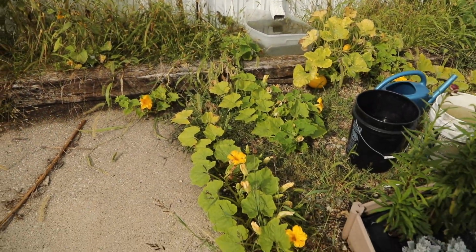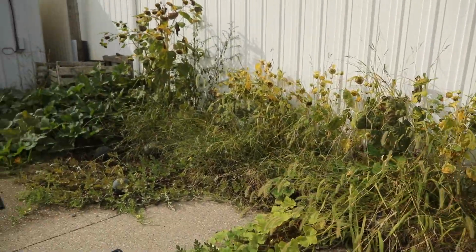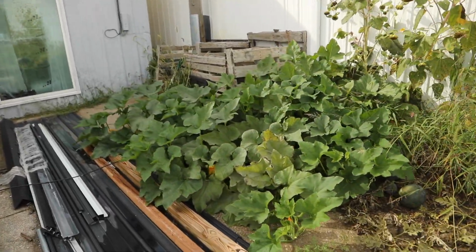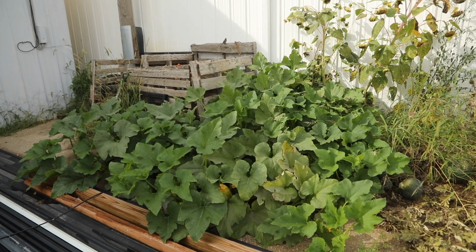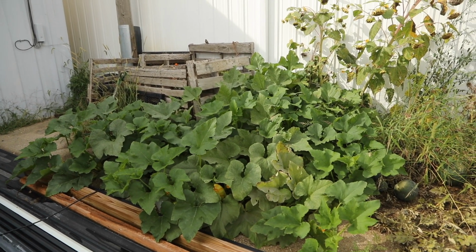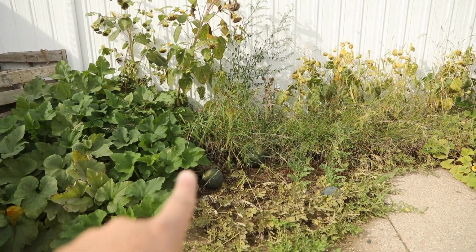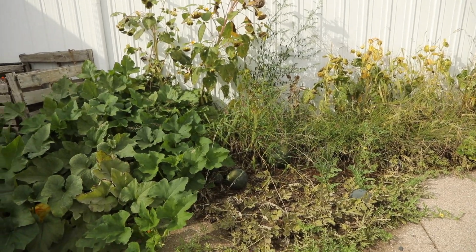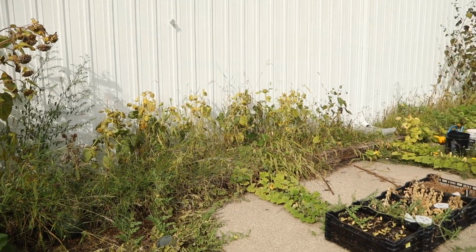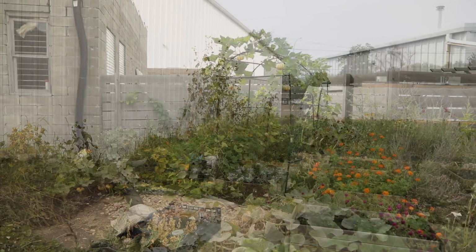A couple of these vines, I actually don't see any pumpkins on, but if we pan over here, this huge pumpkin plant, I think this is a Blaze. There has got to be pumpkins in there. So crossing my fingers that I just have a whole bunch hidden. I do also, along this bed, I have 2 watermelon plants in here, and then there is some rhubarb in there. So it's not 100% pumpkins, but the 96 feet is mostly all pumpkins.